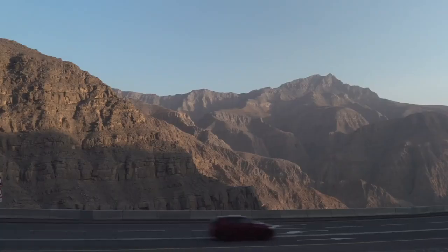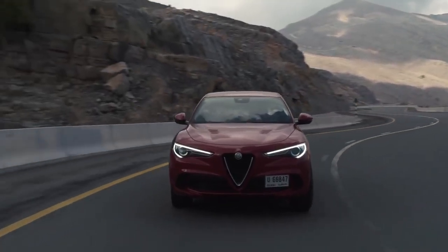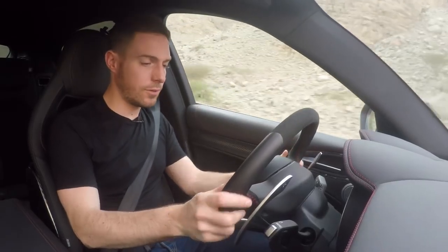It means you can use race mode on a bumpy road and it works beautifully. As it happens, this road is beautifully smooth. It's so smooth, you want to lick it. So I'm going to leave the dampers in the firm mode, and that's where you get the most body control.